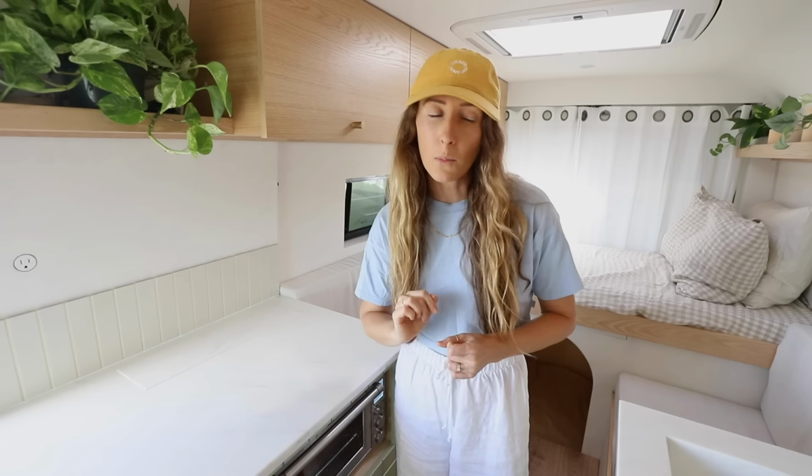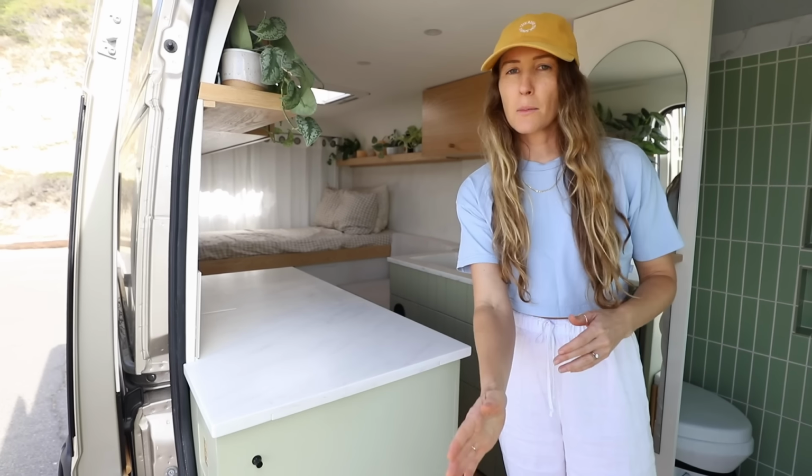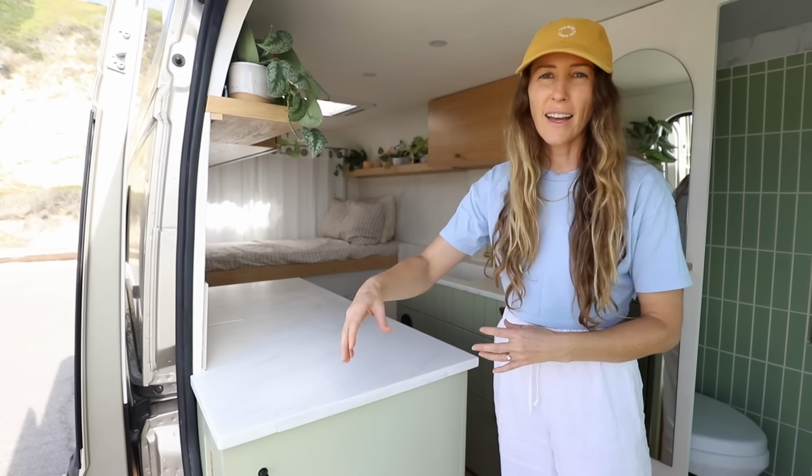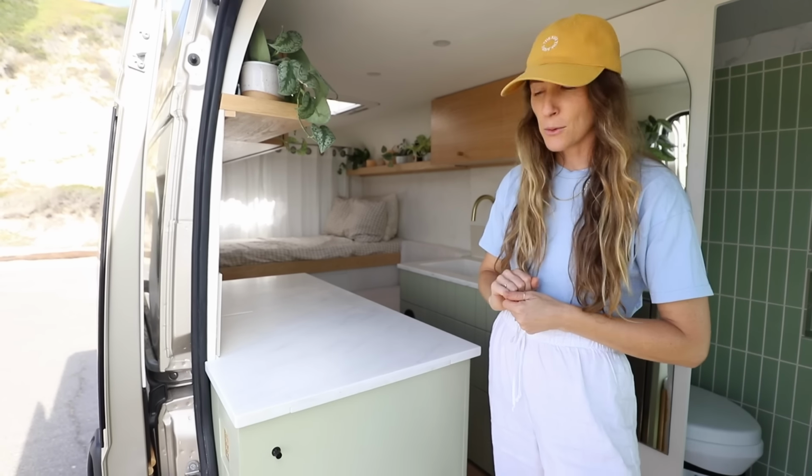Speaking of which, we have one more feature in our countertop that we thought was pretty cool that we kind of came up with last minute. So in our other van, the countertop comes out a little bit further, and I always really liked that to make my matcha and do that kind of stuff with the sunshine. The lighting was always really nice.